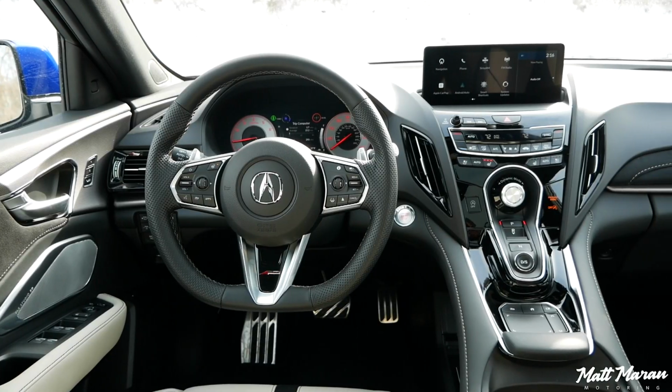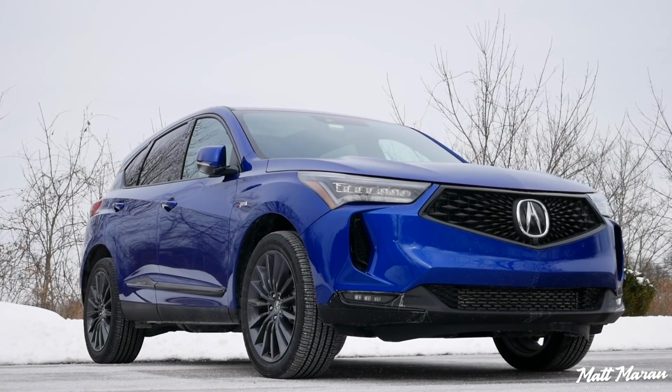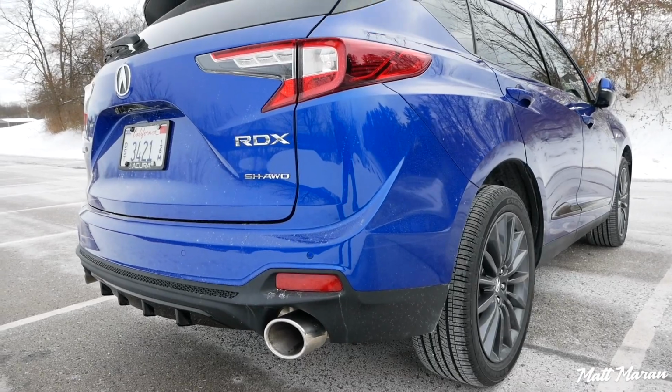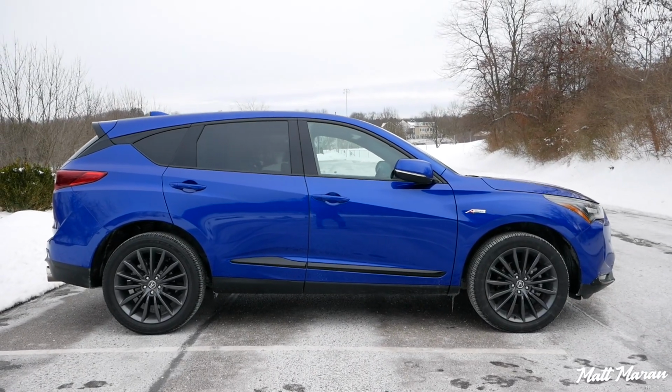And I'm Beth. And today we're going to be reviewing the interior in the 2022 Acura RDX A-Spec Advance. So, the RDX has had a little refresh here for 2022 after being on the market for about 3 years. The A-Spec version has always existed, and so has the Advance trim, but those two combined hasn't been available until this model year.